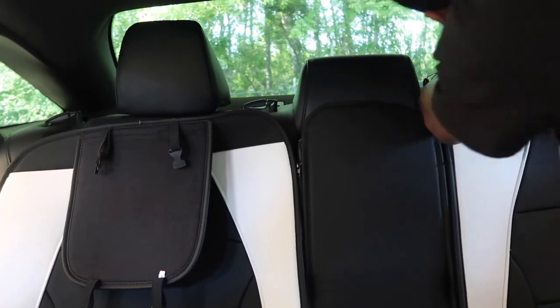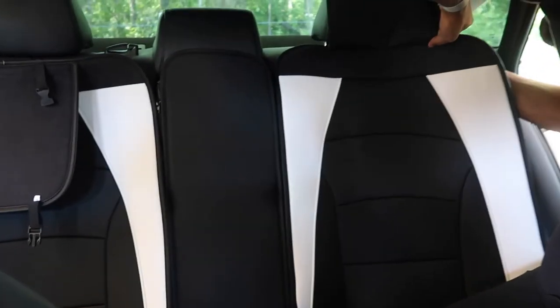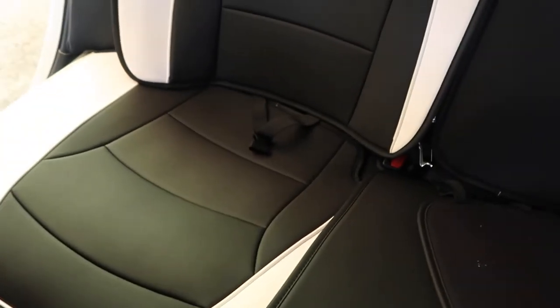Okay, so I'm gonna show y'all what Jaylen doing right now, just to get a little in view. So this is what the back seats are looking like. We're about to put the headrest. We gotta snap those on there. Got the white and black seat covers. We're loving it. This is what the seat bottoms look like. We're loving it. Very cute.